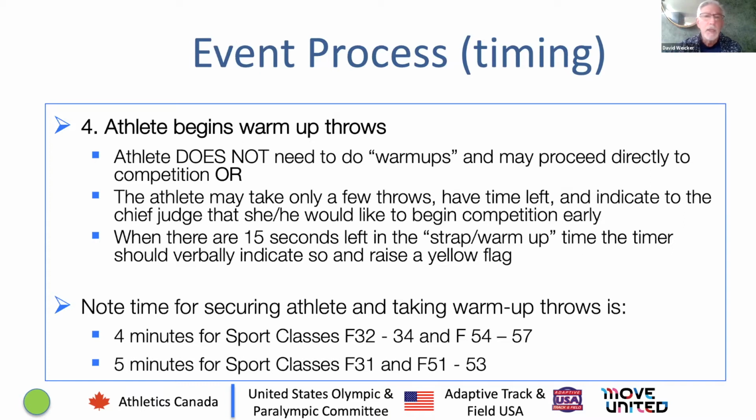Then the next part of the process, which tends to be number 4, the athlete begins to warm up, and they can have as many warm-up throws as they want within their time limit. When there's 15 seconds left in the strap or warm-up time, a flag should be raised to indicate that there's only 15 seconds left. Now, you'll see the note at the bottom for securing athletes and taking warm-up throws. It's 4 minutes for sport classes F32 to F34 and F54 to F57, because they are a little bit more functional with their impairment. And there's 5 minutes for sport classes F31 and F51 to F53 because they are lower within their available functionality.